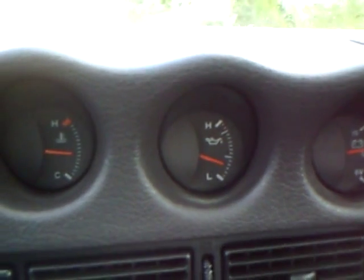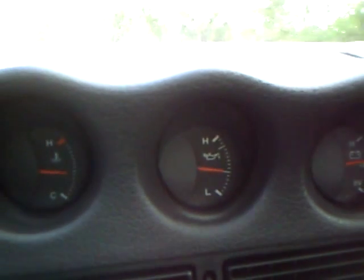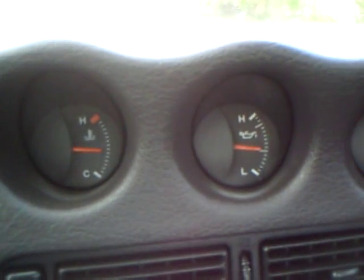Right now that's 2,500 RPM. 3,000, 3,500, 4,000 RPM. I'm gonna try to take it a little higher now. That's 6,000 RPM. So far, that's as high as I've been able to get it.